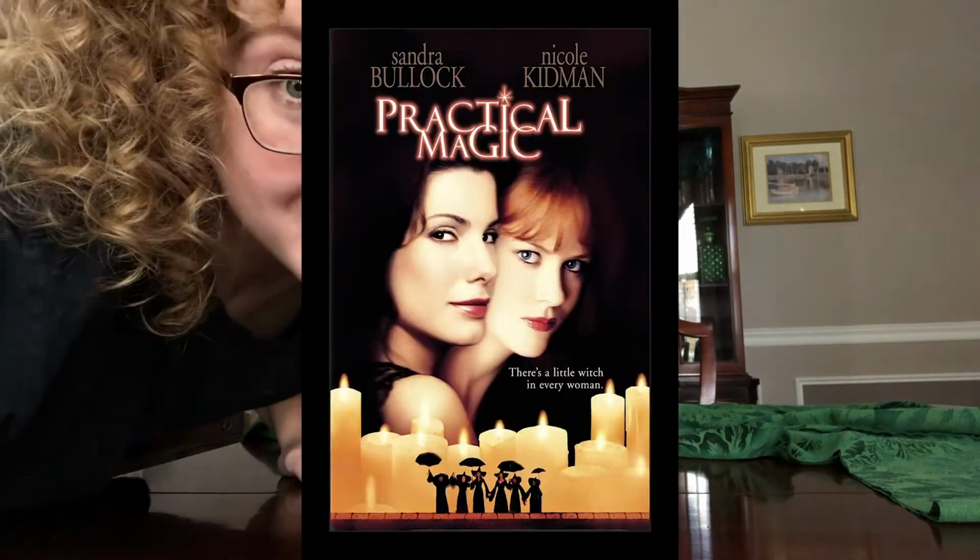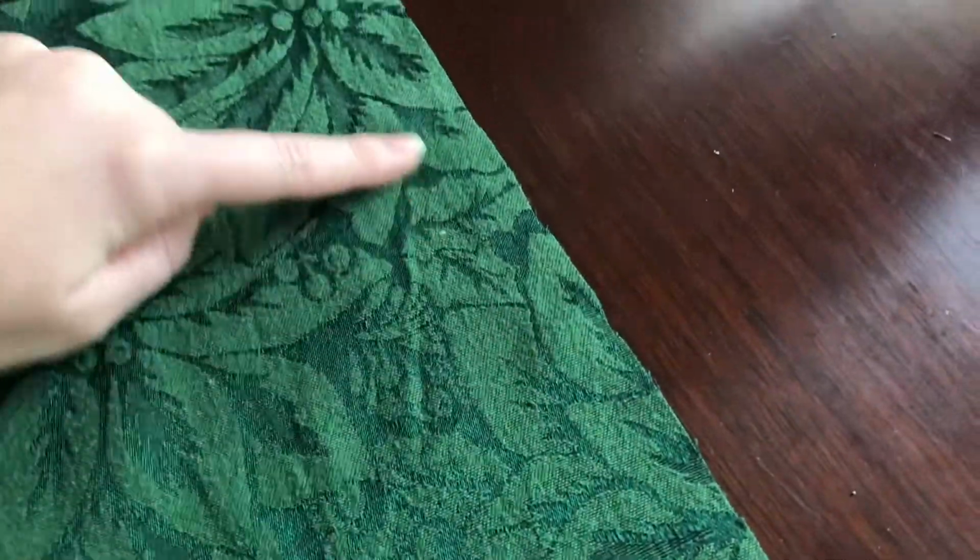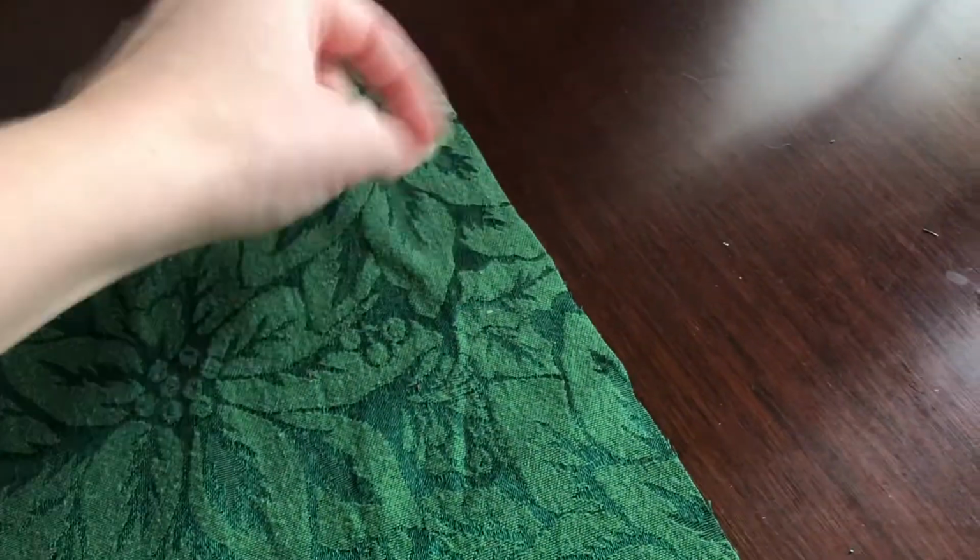The final look, Practical Magic. This, along with the velvet top, is gonna make the dress. And then I think what I'm gonna do is put buttonholes right along here, get some ribbon, and make it a tie-up back. Kind of like a corset.